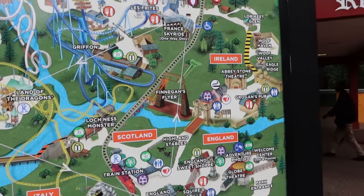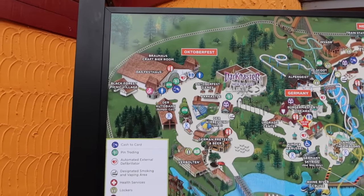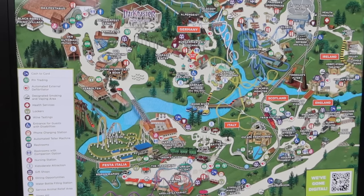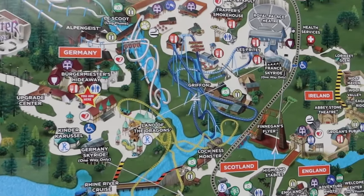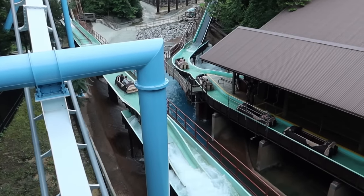France up there, Ireland, England, Scotland, Italy, Germany, Oktoberfest, and Festa Italia down there at the bottom. Yeah, I love this park so much. It's great to be back here. And we got another huge B&M to get on now, Griffon, the dive machine just here. And you probably saw it whilst we was there on Alpengeist.